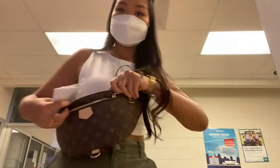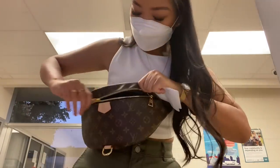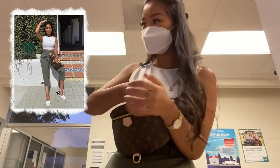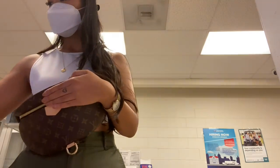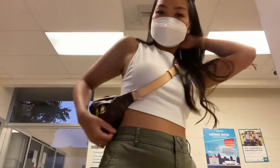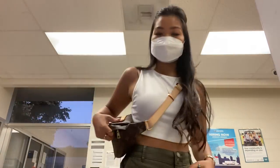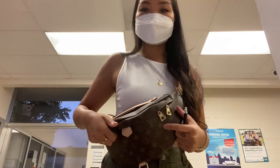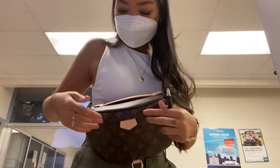So, I just had my fun bag on. I posted an OOTD of this outfit, so I'll have it here if you guys can see that. One more time. So I'm just wearing it like this. Sometimes I wear it like here. I never put it in the bathroom because I feel like someone might take something, but super cute. So I'm hoping we can grab something good.